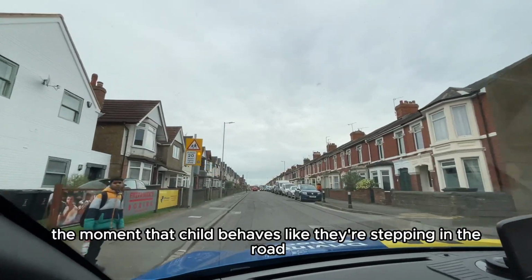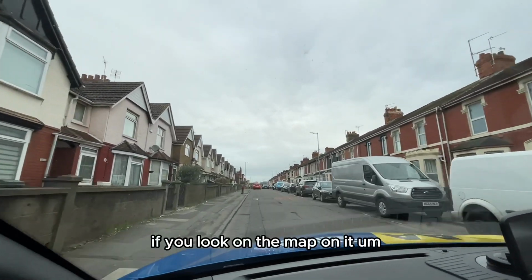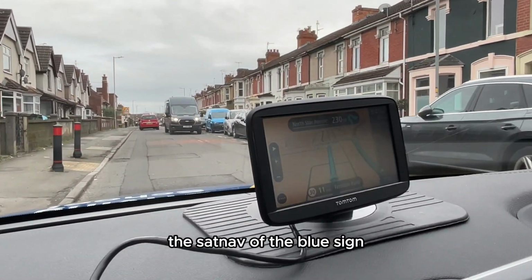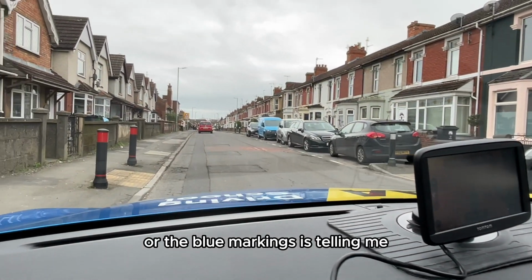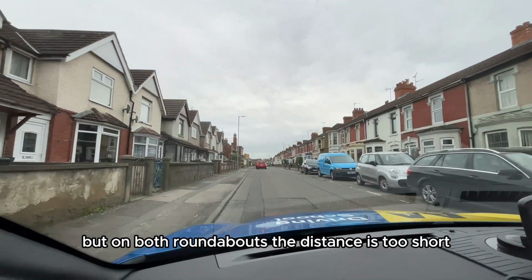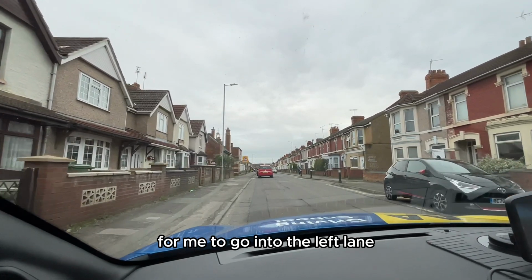The moment that child behaves like the second in the road, I'll give them priority. If you look on the map, on the sat nav, the blue markings are telling me I need to go right on both roundabouts, but on both roundabouts the distance is too short for me to go into the left lane and change lane.